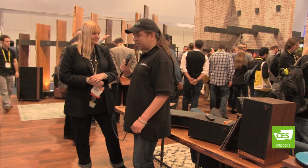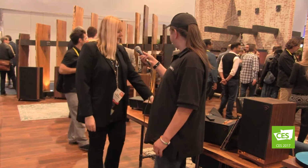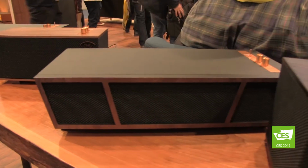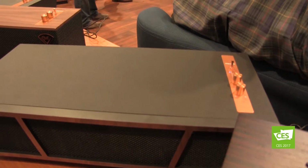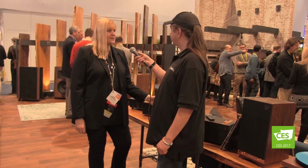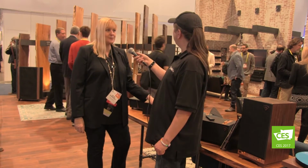That's really cool. Now we've got some bigger ones here behind me. This is what we call the Heritage Wireless 2. So it's a little bit larger in size. It has more inputs and outputs as well. So in addition to Bluetooth and aux, we also have an optical input. We also have a phono preamp input and a USB input.